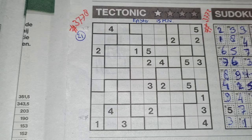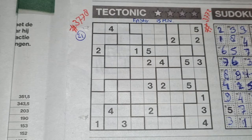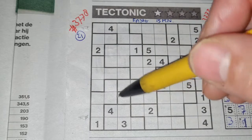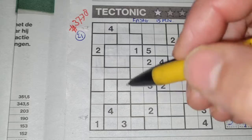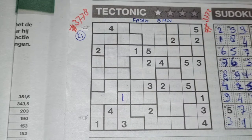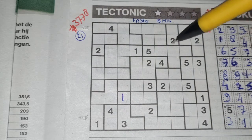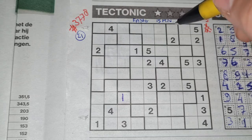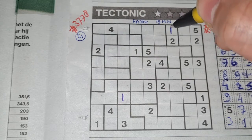First question to you is, can we see here the single box? Because the single box is always a 1. I see only one single box. Do we have dual boxes? I see here a dual box. The dual box contains the 1 and the 2. We have a 2 here already filled in, so this box should be a 1.